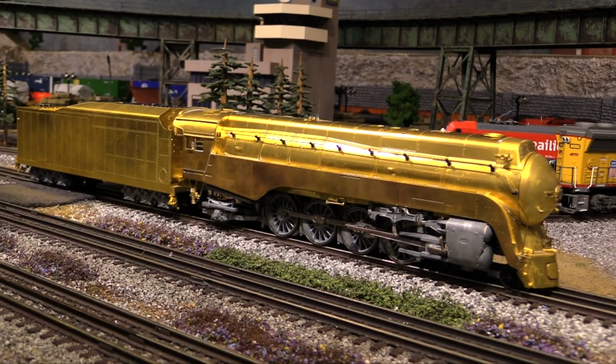Now, as I said in the intro, I am once again very humbled and I feel very privileged to have a Lionel engineering prototype on my layout just to give you a sneak peek of a model that has not yet been produced for sale.